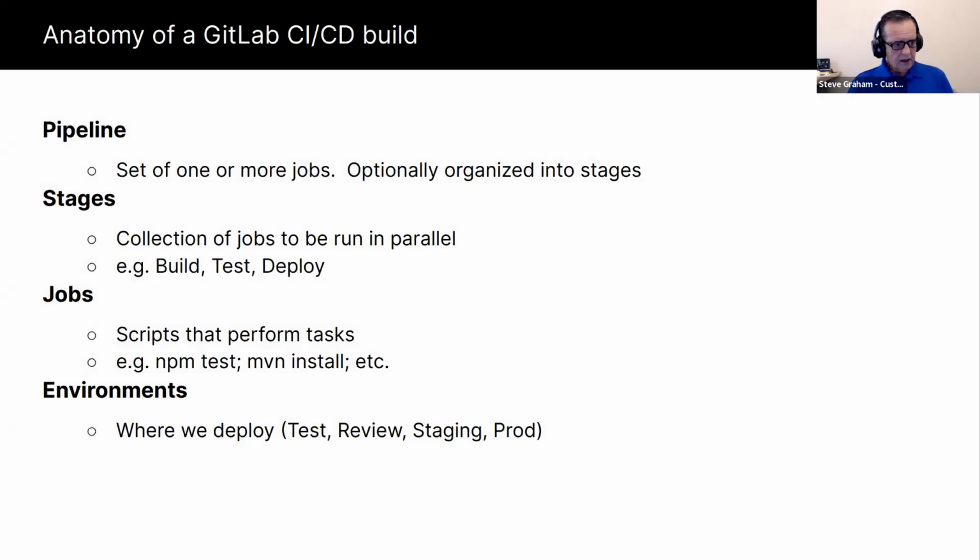So anatomy of a GitLab CI/CD build. This is just going to talk about some of the keywords we use here. Pipeline is a set of one or more jobs, optionally organized into stages, which we'll be showing you more of as we go. Stages are collections of jobs to be run in parallel. You might have a build stage, you might have a test stage, and you might have a deploy stage. And then all the jobs that are in each one of those stages fit that categorization. And then jobs are scripts that perform tasks, whatever that needs to be. And then environments are where we deploy. This could be a test environment, a review environment, staging, production, whatever it needs to be for you.